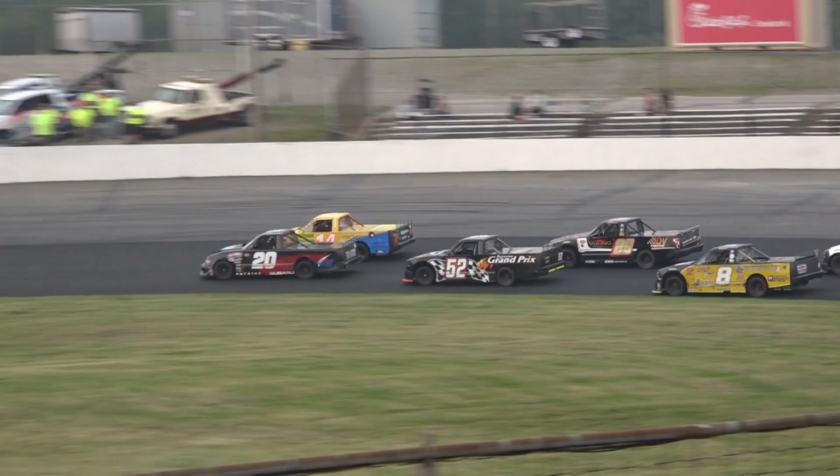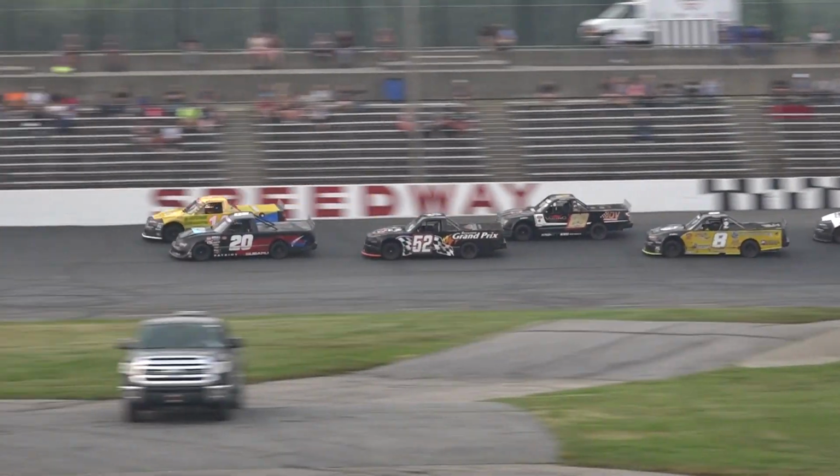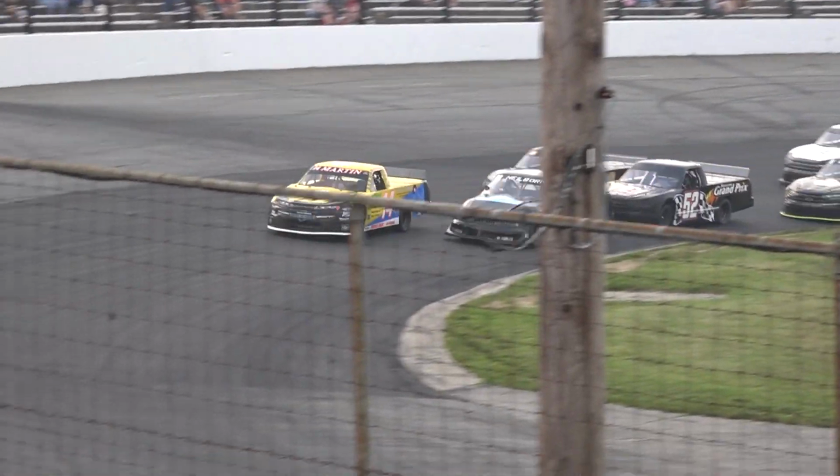Vanada decides he's going to try the top side as well. They head down the back straightaway. Martin up into the number 2 spot, down into 3. Vanada trying to follow through up on the outside. Boy, from second on back, it's a hornet's nest.